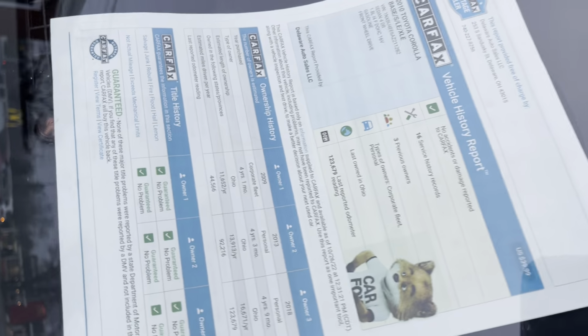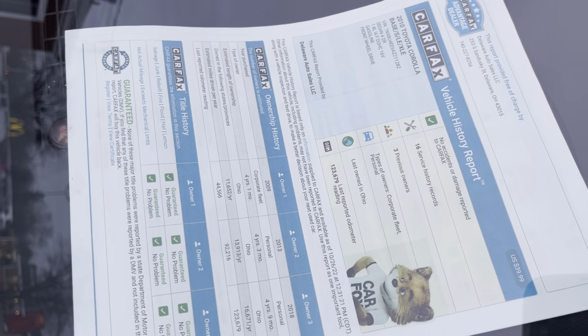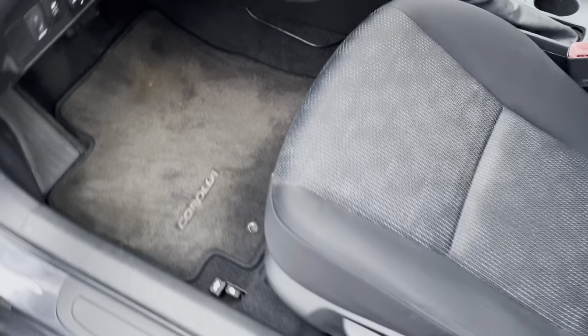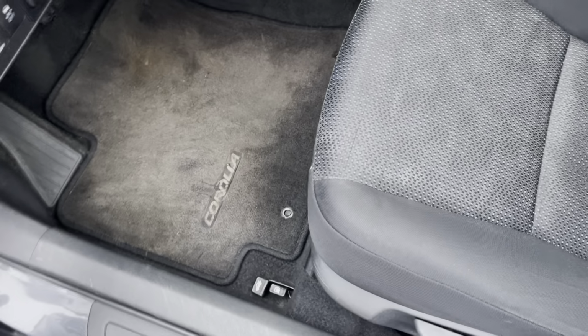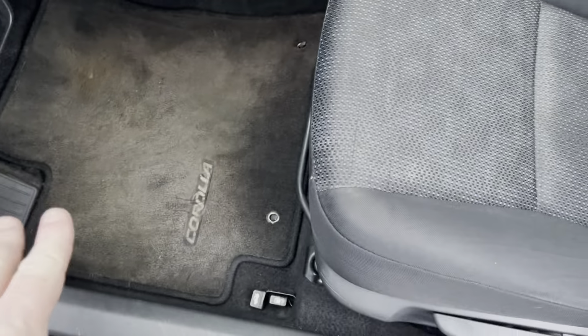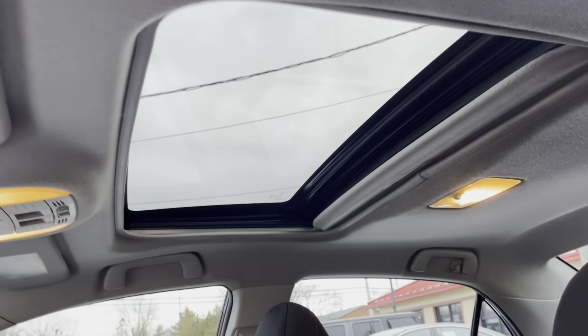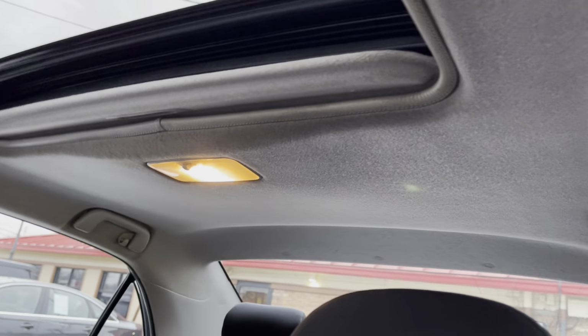Power windows, power locks, cruise control. There's the face page of the Carfax. Like I said, clean Carfax, good history, three owners. Original floor mats, got a little bit of wear, but I like original mats because they cover the floor nicely. They're fitted to the right shape of the floor. Side airbags, safe for a young driver. Seats in great shape, very durable, long lasting. There's the factory power sunroof on the headliner.